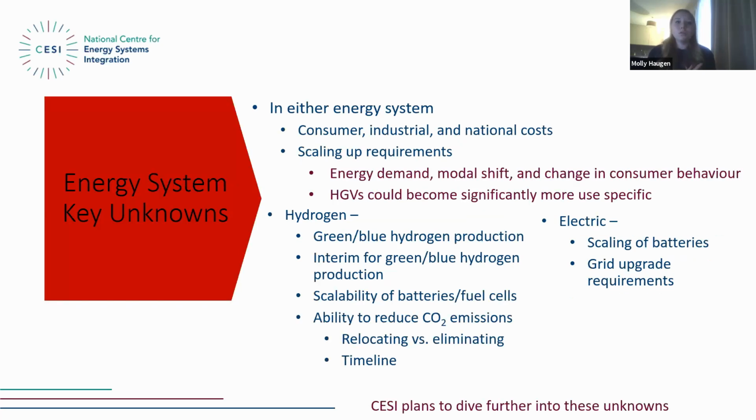Key system unknowns. The consumer, industrial, and national costs are relatively unknown, primarily because we have a lot of other bits that need to be worked out first. Scaling up requirements. This is dependent upon energy demand, if there's a modal shift at all, any change in consumer behaviors, as well as looking at heavy goods vehicles if they become more significant, used for a more specific use.